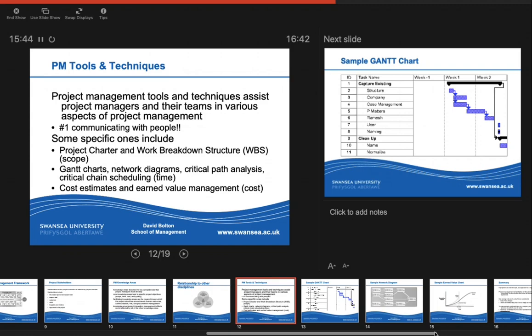And lastly, earned value management and cost estimates. Certainly if you are working on a project that is trying to either minimise costs or maximise profitability within a business, it's good to have an understanding of what the cost of the project is potentially, and how that's going to have an impact in terms of return on investment.